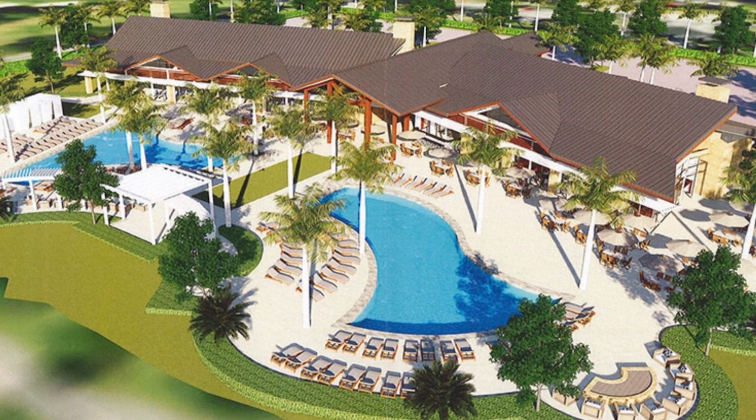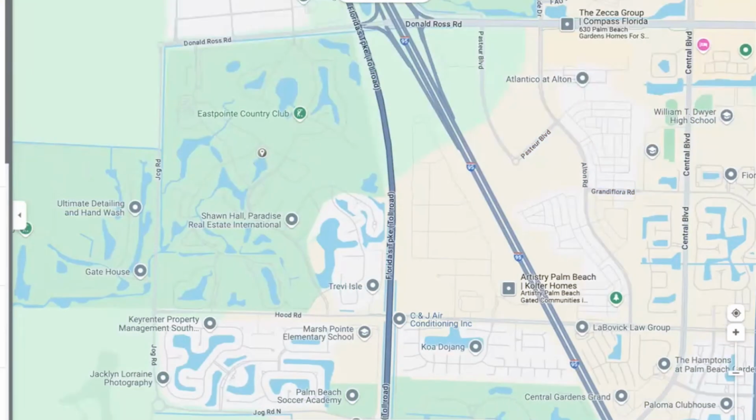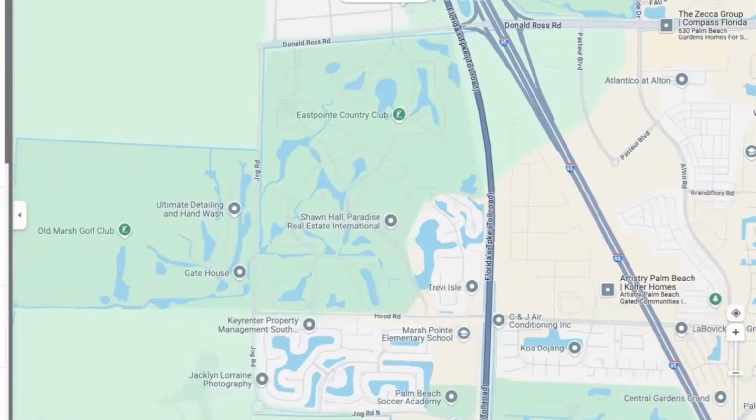So that's another popular and just really beautiful community. All of these are just beautiful. The surroundings are, because that's really what MacArthur was all about when he developed Palm Beach Gardens back in the day, and that they as a city have maintained that philosophy.